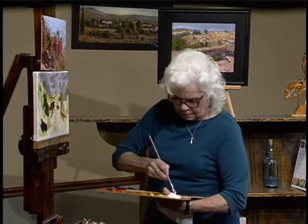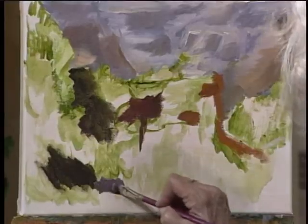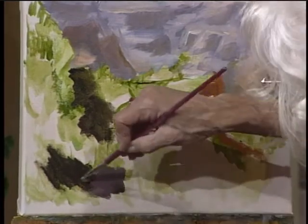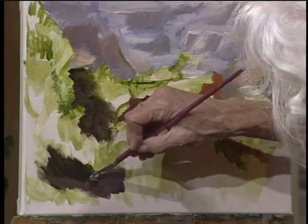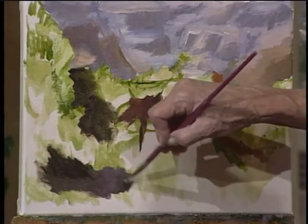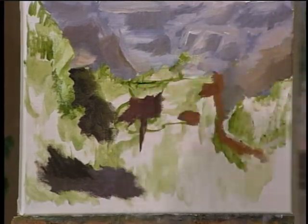It's fun being able to be here with you today and mixing up these colors and trying to make something make sense. Oh well, you'll bear with me as I struggle across this canvas, won't you? That's all part of the painting journey.